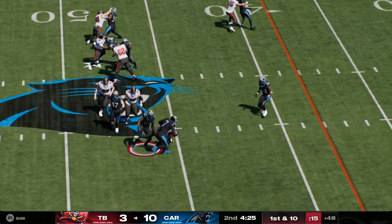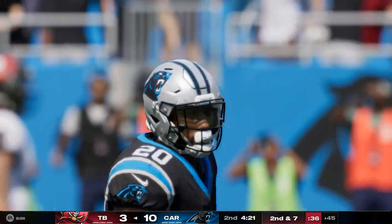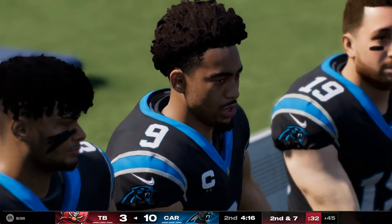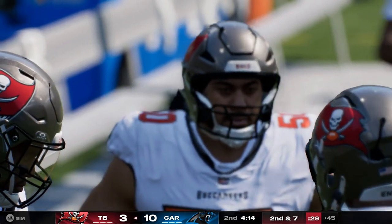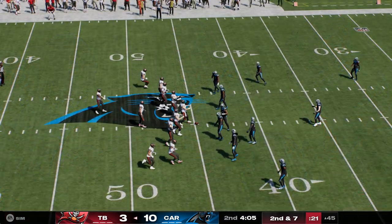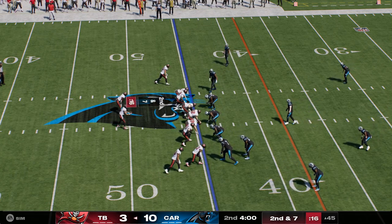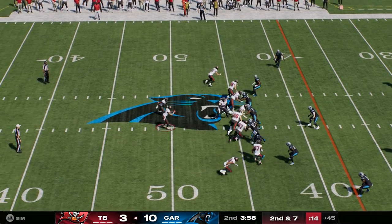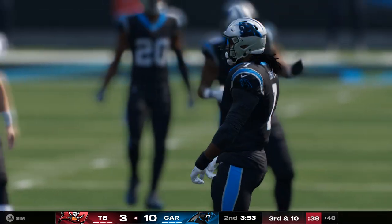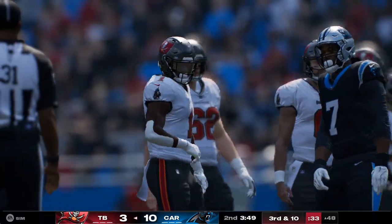On the ground, it's White. And this will be a short pickup down to the 45. Jordan Fuller in there for the stop. They face second down and seven. Another run here with White. That one never got started. Too much defensive pressure. They dropped him in the backfield.